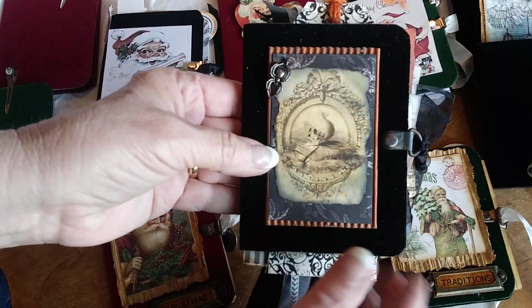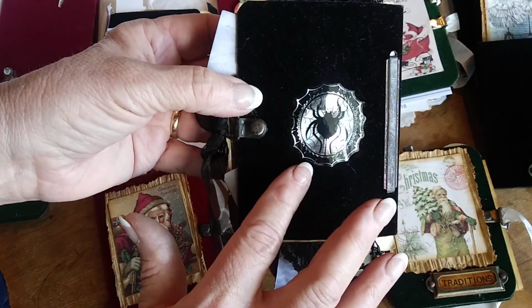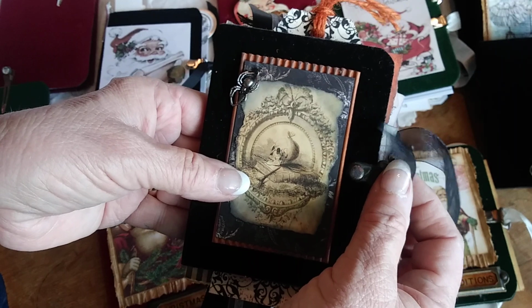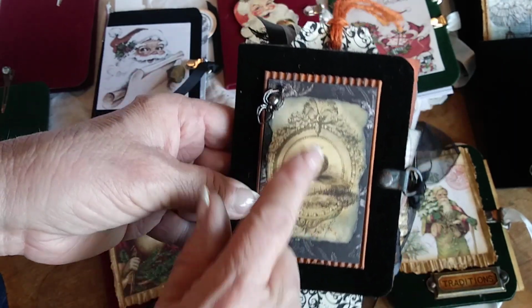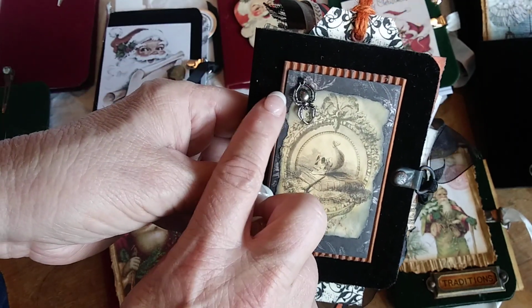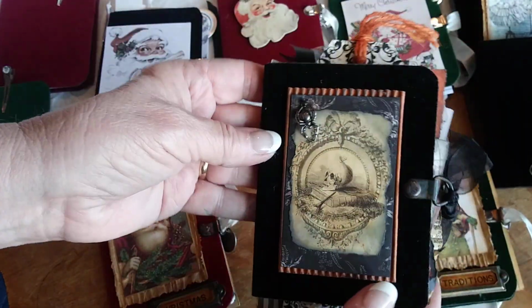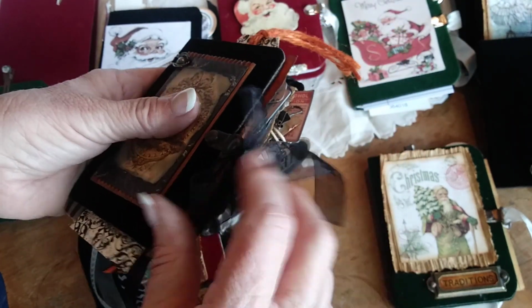It is so cute. She has a holographic, I believe, sticker on the back. This one is one that has what I call the D-ring fasteners or closures. And then she added just a digital. She added some corrugated cardboard, a little charm, and then lace on the side, and she just knocked it out of the park, I think. Let's go inside and look at it.